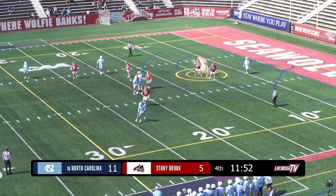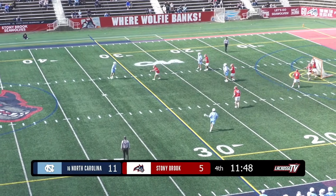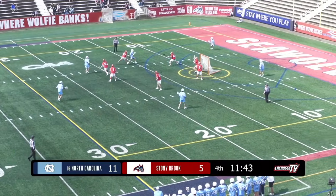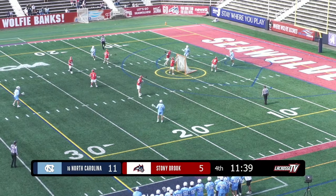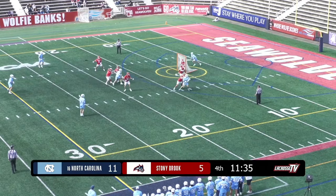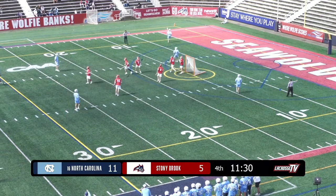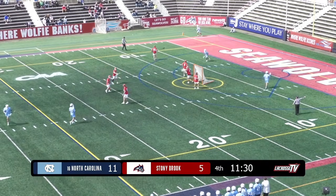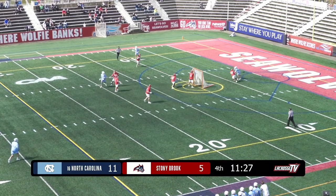Here's a pass, and we'll bring it up top as it bounces a little bit away. But they've got time to work with, and they also know the more time that winds down on the clock, the less time the Seawolves will have to try to find all 6 goals they need for the comeback. Oh, what a pass, but it's not going to find its target. If that pass was on target, I think that's an easy goal for the Tar Heels because that's just a point-blank one-on-one opportunity.